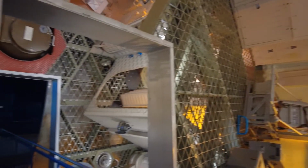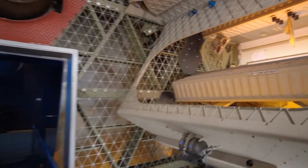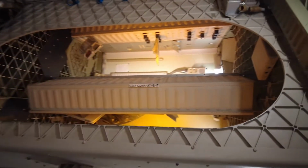I'm gonna go up there. Why don't they have an axis like that, you know? Yeah. I'm gonna hop over.